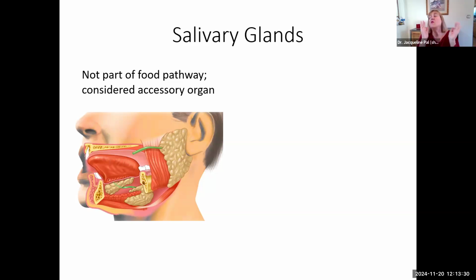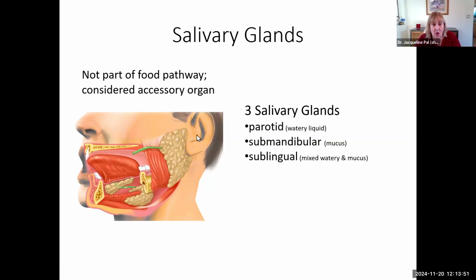And we have more than just one salivary gland on each side. We actually have 3 salivary glands on each side. And each salivary gland actually secretes something slightly different from each other. And you don't need to memorize what each one does specifically, but rather learn what they do as a whole.